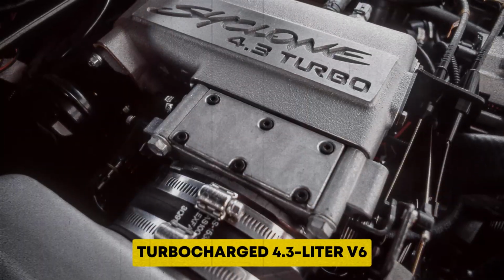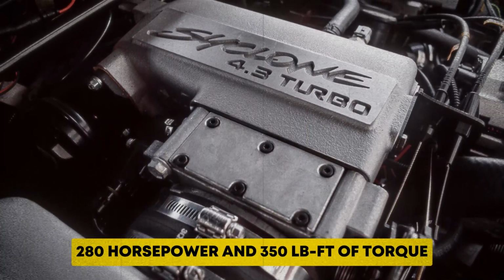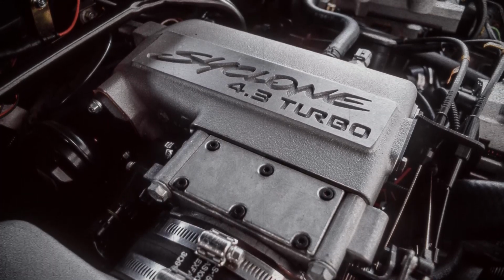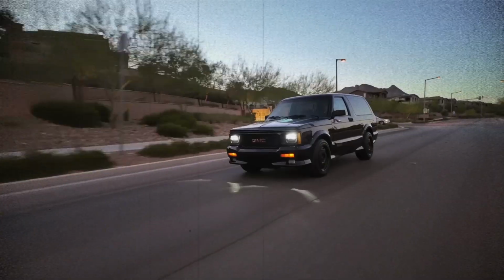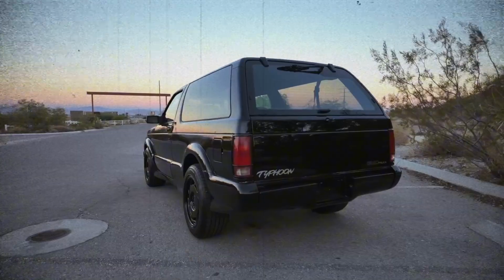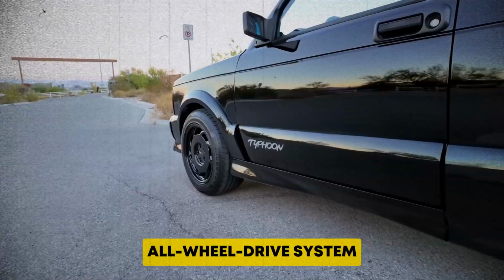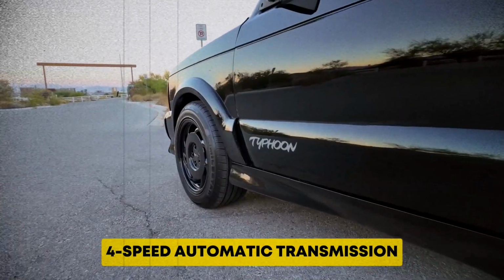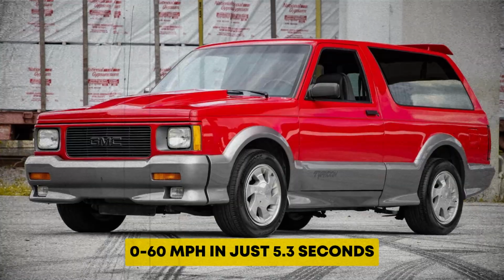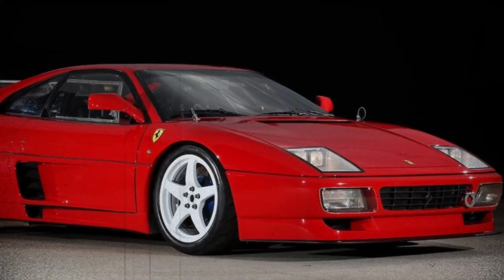With a turbocharged 4.3-liter V6 producing 280 horsepower and 350 foot-pounds of torque, it could embarrass many sports cars in a drag race. The Typhoon was a limited production performance SUV based on the GMC Jimmy, featuring an advanced all-wheel drive system and a 4-speed automatic transmission, which helped it launch from 0 to 60 miles per hour in just 5.3 seconds, quicker than a contemporary Ferrari 348.